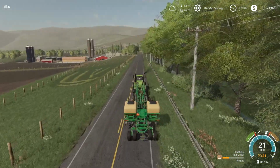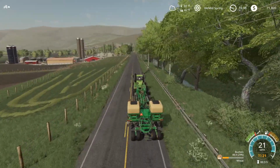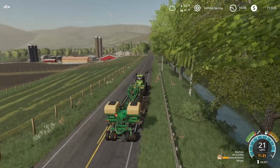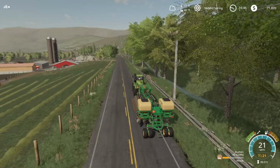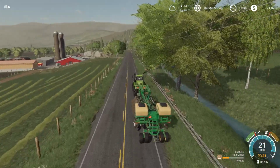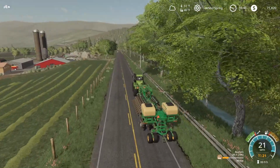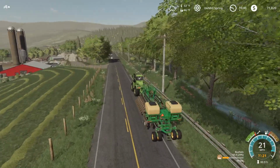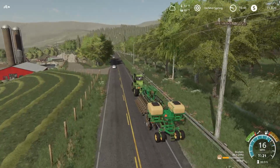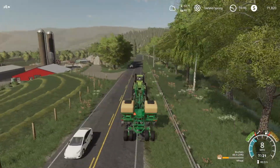Oh, yeah, I forgot. So we cut this field on our left right here. Went ahead, cut that, did maintenance on the haybine because I know that thing's going to be running pretty wide open from here on out. So I wanted to go ahead and get at least one field cut. It wasn't fully grown, but definitely grown enough that we're going to get some hay off of it.